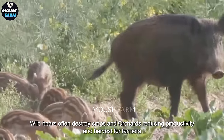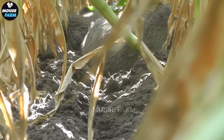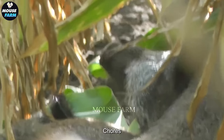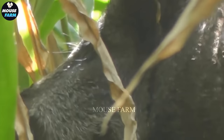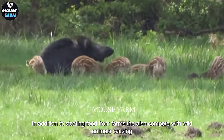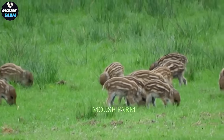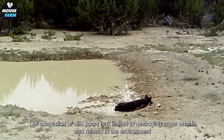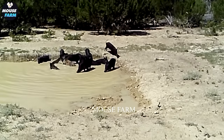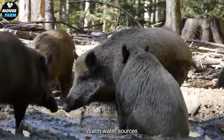Wild boars often destroy crops and orchards, reducing productivity and harvests for farmers. This vandalism not only causes economic loss, but also threatens the community's food source. In addition to stealing food from farms, they also compete with wild animals, causing damage to the ecological system. The adaptation of wild boars isn't limited to destroying crops, but is also related to environmental pollution. They often have difficulty disposing of waste, and their waste can pollute the environment and harm water sources.